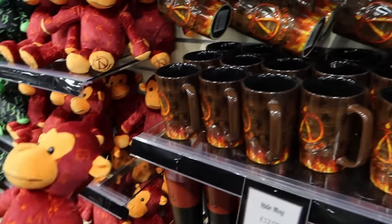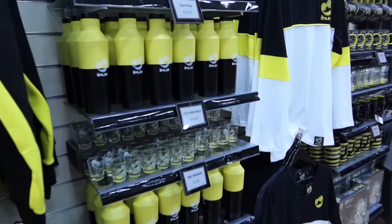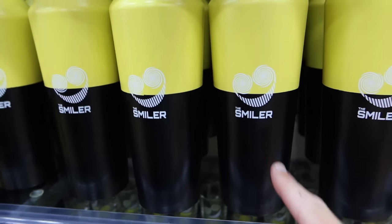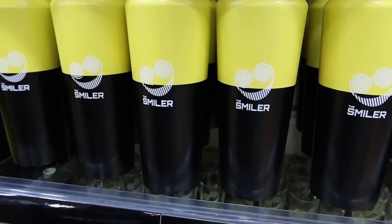Like, they do some of the best merch, don't they? Really good. Yeah, quite nice they are. And yeah, they got some of those for the Smiler just over here as well. Of course, black and yellow, and then the logo there in the middle too. I think I'd have preferred it if the logo was just on the black. I think it would have shown up better.